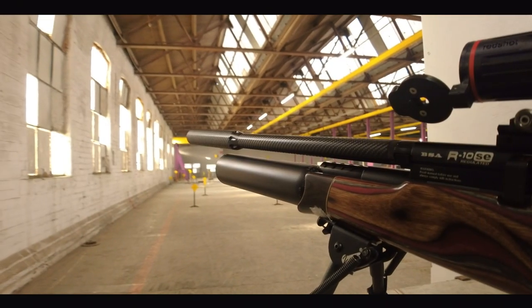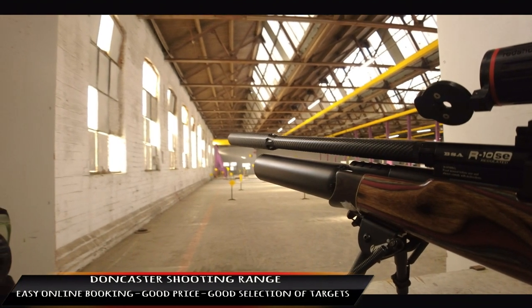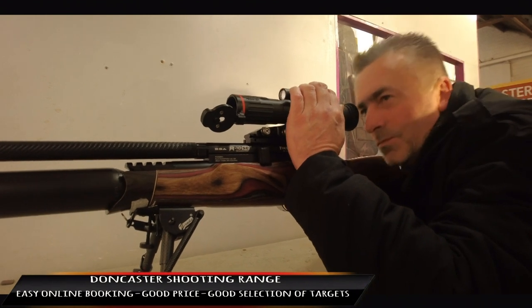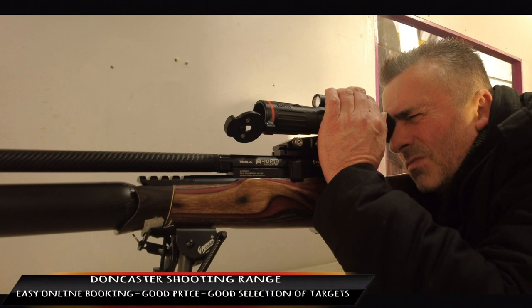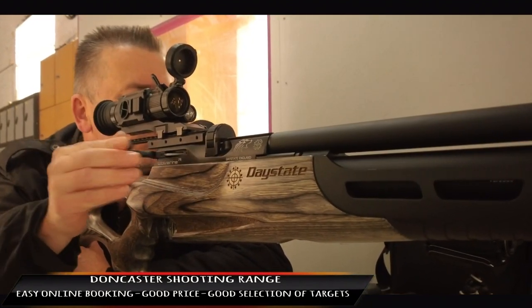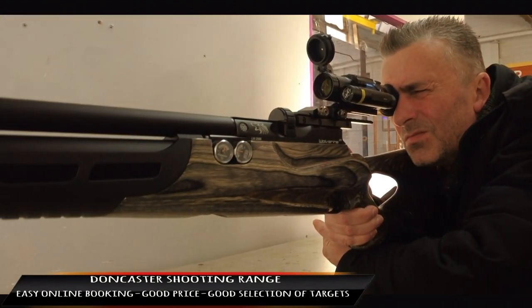So that was the Doncaster Airgun Range. A cracking indoor range, friendly, welcoming, with a good range of targets on offer. And for me, it's indoors: no wind, no rain, no gales. A nice place to shoot. Never visited a range before, and I did enjoy it so much, I have rebooked again.